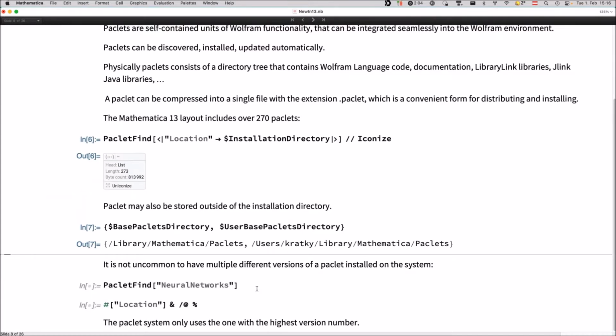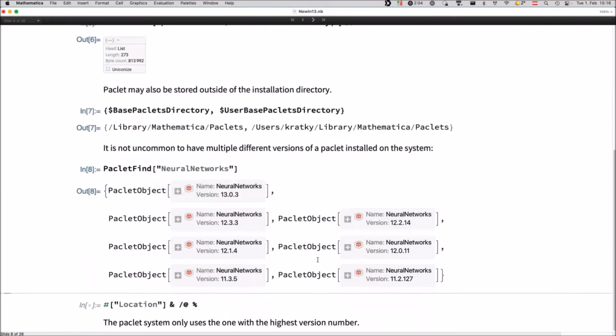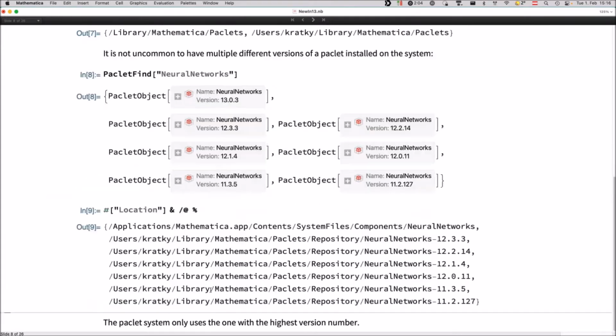For example, if I look at the neural networks Packlet, here I have many different versions installed on my system. And if we look at the location of these Packlets, you see that the most recent version is actually shipped with Mathematica 13 here. And these other Packlets here are Packlets which have been auto-updated by the Wolfram system from the Wolfram servers. And Mathematica automatically chooses the right version, which is the one with the highest version number.